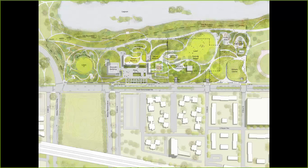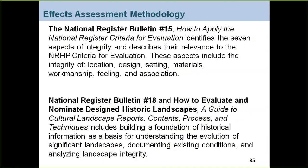And there are a few ways that those can be categorized. No effect, an adverse effect, and I forget, was it no adverse effect, right? So it would be an effect but not adverse. Again, there's guidance on how to determine the effects, and we're sharing this with you so that it's a resource that you can look at. Our team's using this as we go into the effects analysis. It's both to look at the National Register criteria for evaluation and as well as historic landscapes.